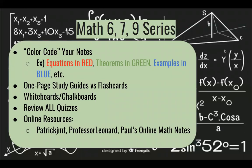All right, so for the math series, many of you will come across the math 6, 7, or 9 series. Some effective study tips that you can take on for all of the math courses you will come across at UCR is to color code your notes by including a color scheme. It'll make it a lot easier to identify and look over your notes in the future. An example is to label equations in red, theorems in green, and examples in blue, etc.